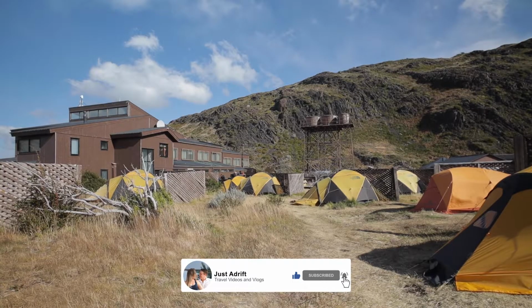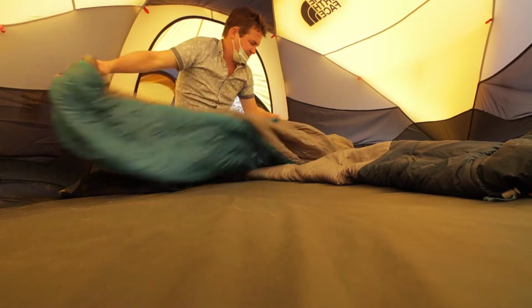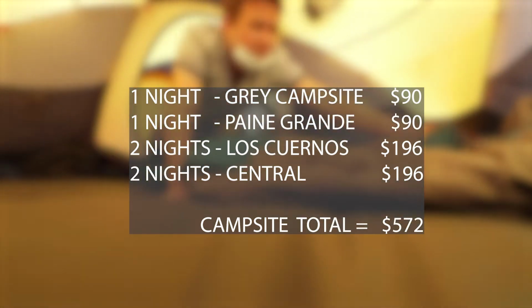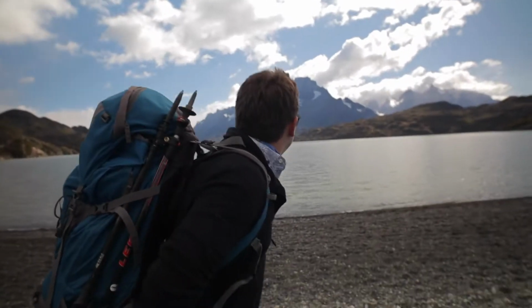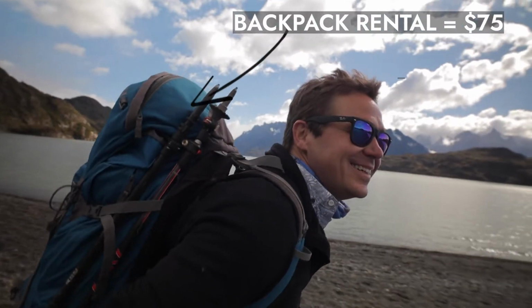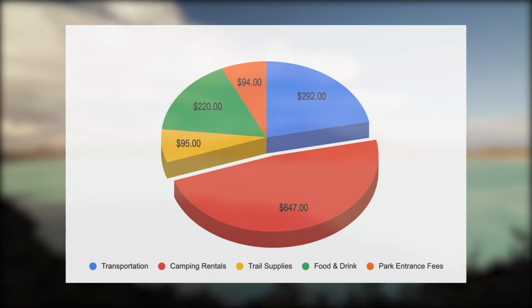We rented a pre-set up campsite, which included a high-quality tent, sleeping mats, and sleeping bags for 2 people for each location. Pricing ranged from $90 to $98 per night times 6 nights equals $572. As an additional expense, we had to rent a 60-liter backpack. We found one at a camping supply store in Puerto Natales for $75. Total camping rentals, $647.